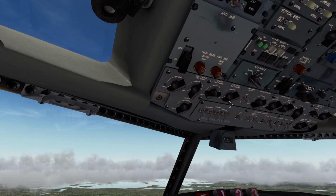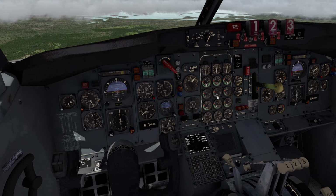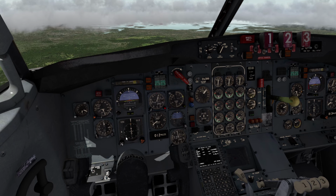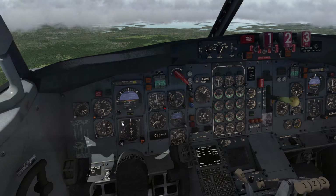Get close to the runway here. We want to go ahead and arm the auto brakes to medium, and we will arm the speed brake. We've captured the localizer, captured the glide slope on our way down. 13 miles out.